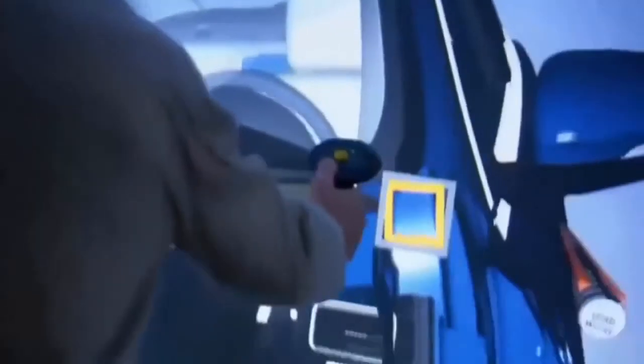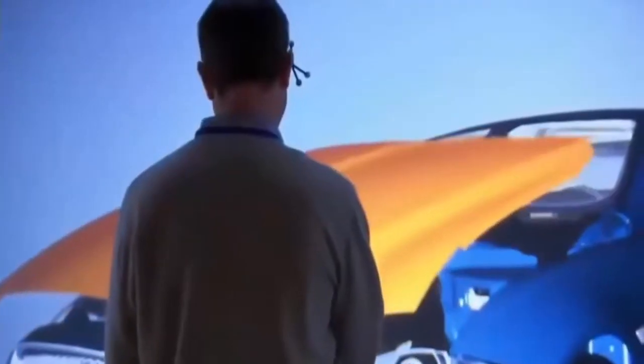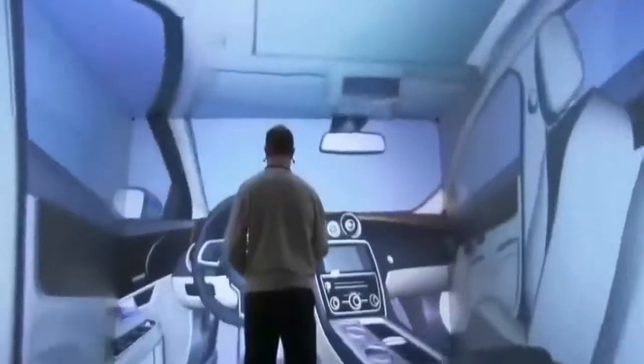Putting this theory into practice turns engineers into computer gamers. Jaguar's virtual cave is the most advanced automotive 3D facility in the world. To us, it looks like a 2D image, but the multi-screen layout and the weird space-age 3D glasses allow virtual reality manager Brian Waterfield to explore the XJ from every angle.